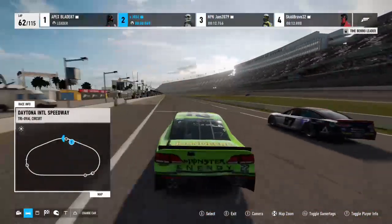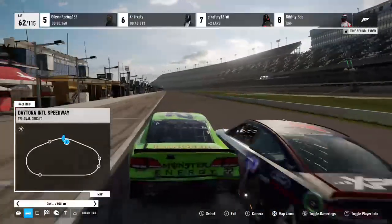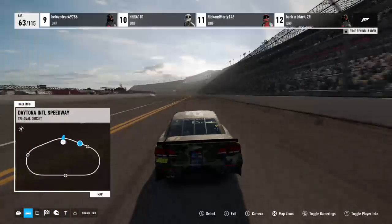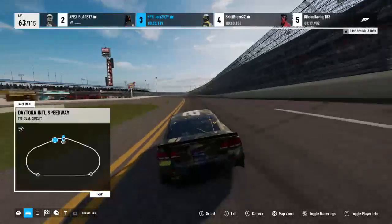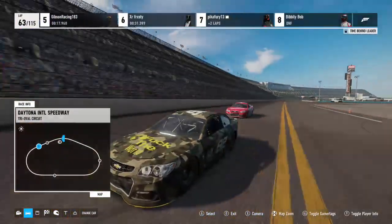To pit road these guys go. Leaders in the pit road. They went in together, looks like it was planned. Now, what does NBA Jam and the 46 of Skitty do? They stay out. Again, remember they pitted later than the leaders. They're gonna stay out, reassume the lead.